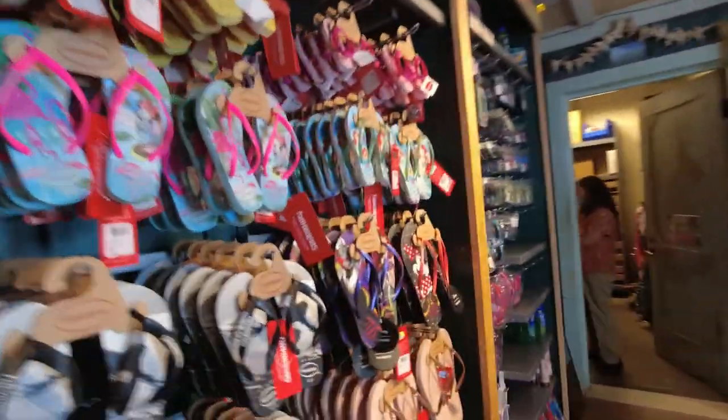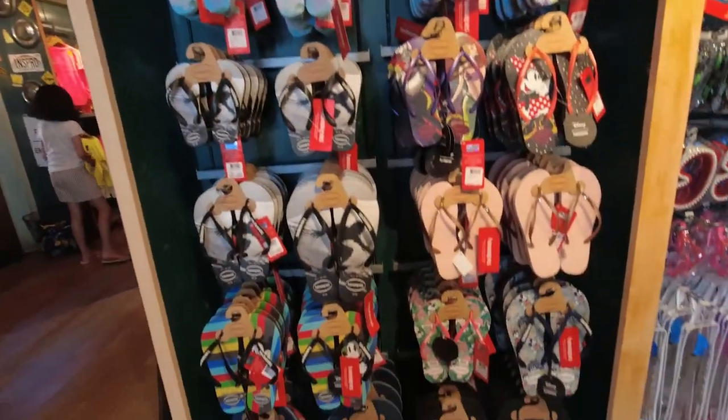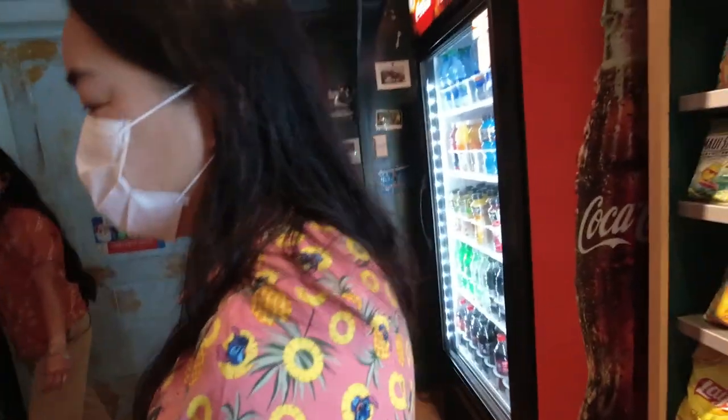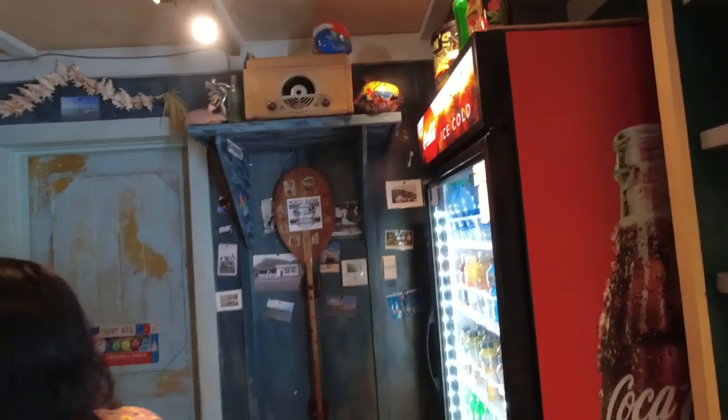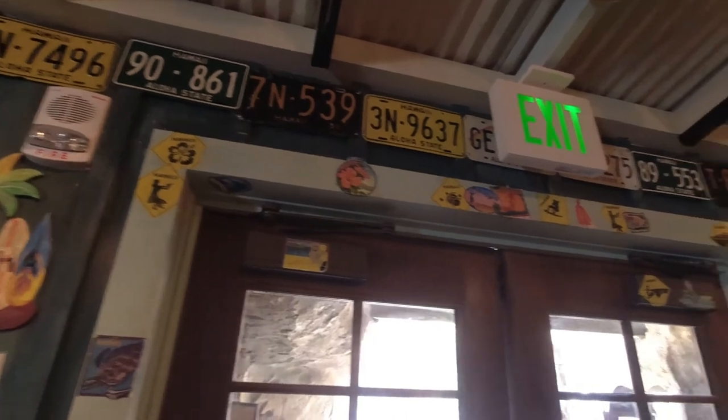Yeah. Keychains. Oh, here's more flip flops. Havaianas. Disney Havaianas. That's cool. Oh, so cute, your shirt. Oh, thank you. All these cool decorations here.